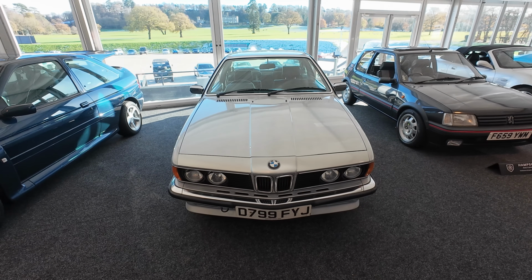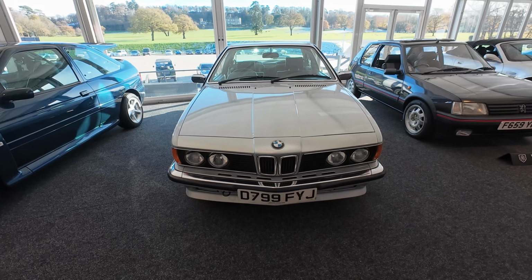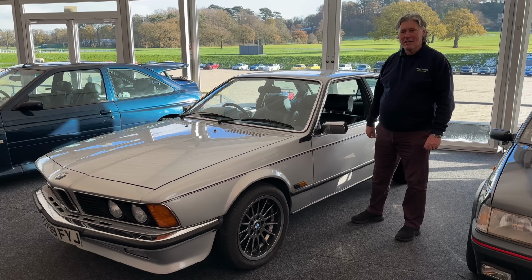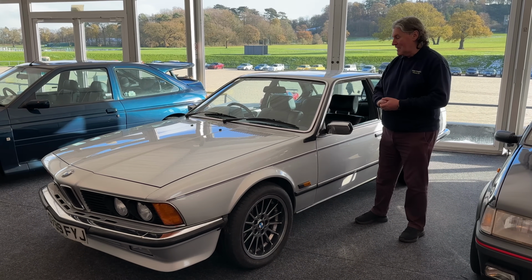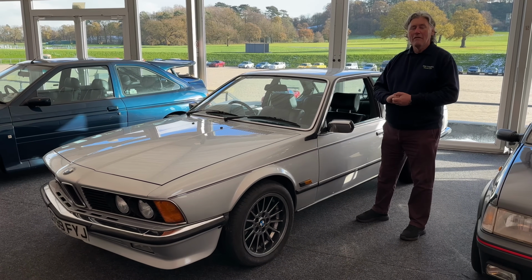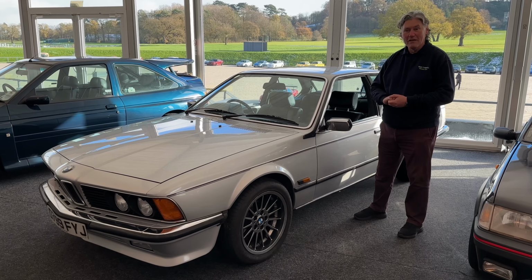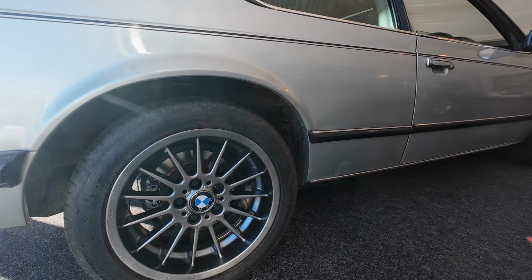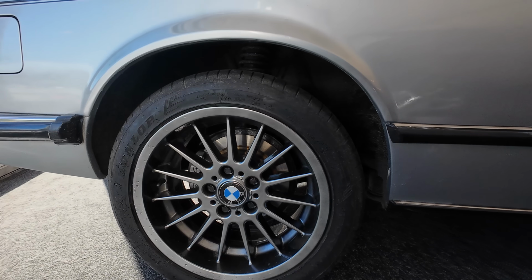Well, this is a car that I've always liked. In fact, I used to have one as a daily driver some years ago. The BMW 635 CSI. I've had all sorts of connections with these cars over the years. I used to look after one for a gentleman who was at the top of his game in the music industry. I shall say no more than that. But client confidentiality. And this car is in at no reserve. This is lot 24.